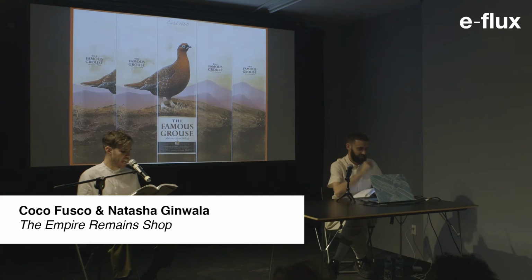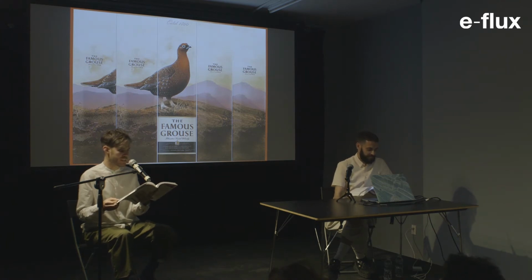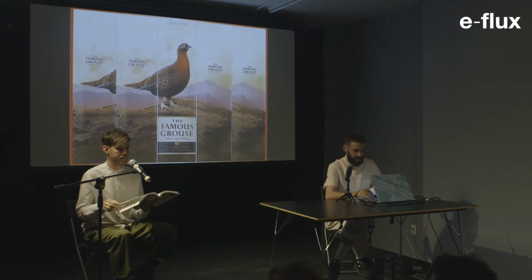Red grouse is an icon of Scotch whisky. Its connection to British cultural heritage encourages policies that benefit this particular species over others. It has promoted a system of drainage and burning that result in monoculture fields of heather in Scotland, a culturally imposed landscape modification, one that serves an economic purpose.